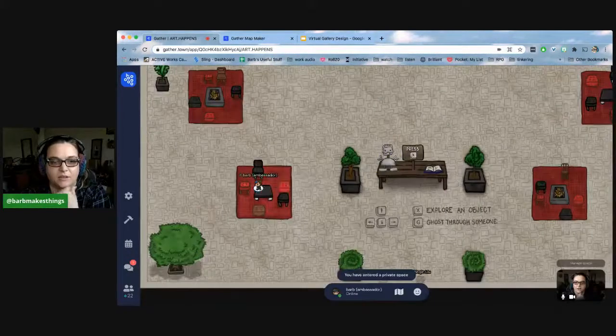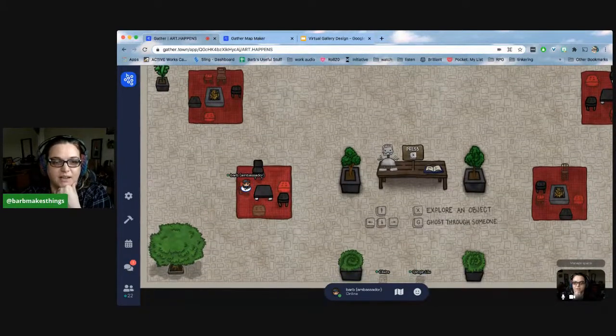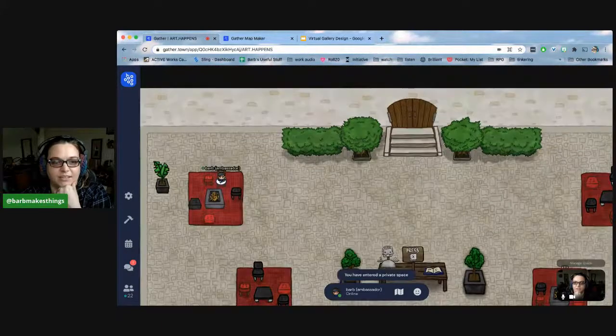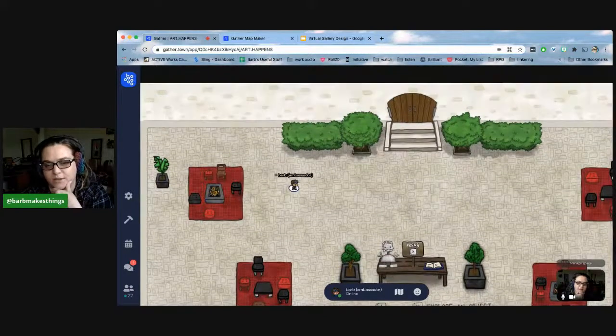And these are our little private spaces, like I mentioned. You can go and sit on the chairs. I love that you can sit on the chairs. Initially, I had it so that you can walk on the fire pit, and then it's like, what fun is that? Yeah, walk on the fire pit.